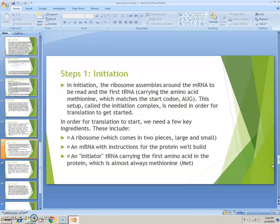The first step is the initiation. The ribosome assembles around the mRNA to be read and the first tRNA, carrying the amino acid methionine, which matches the start codon AUG. This setup, called the initiation complex, is needed in order for translation to get started. In order for translation to start, we have a few ingredients here: the ribosomes, which come in two pieces, large and small, an mRNA with instructions for the protein we will build, and the initiator tRNA, carrying the first amino acid in the protein, which is almost always methionine.